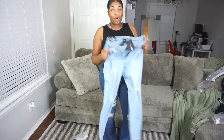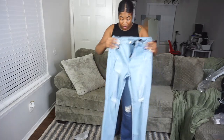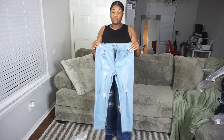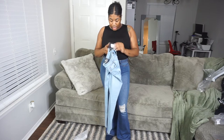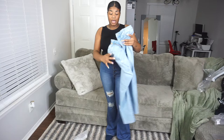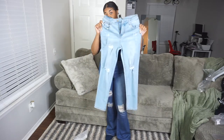So I did get one more pair of jeans, but baby, when I tell you they don't go past my knees, I don't know what they thought. First of all, they don't even look like they fit me at all, so this is not even gonna be tried on for y'all. And I like their new tags. This is called Hannah High Rise Jeans. For anybody that is interested, these are called the Hannah High Rise Jeans.